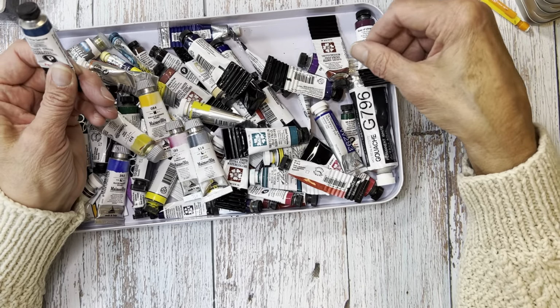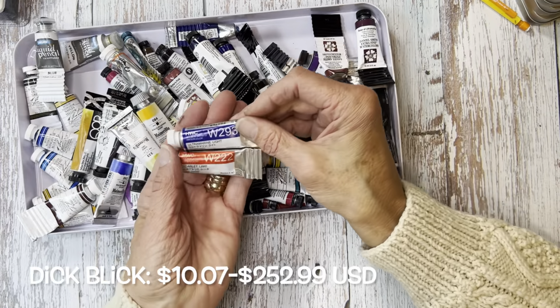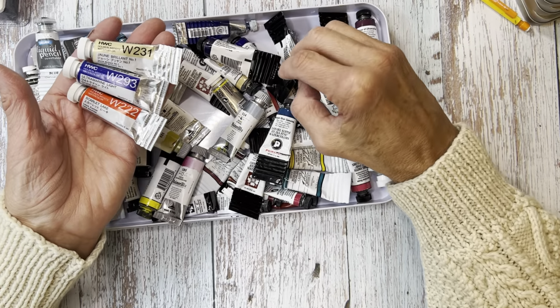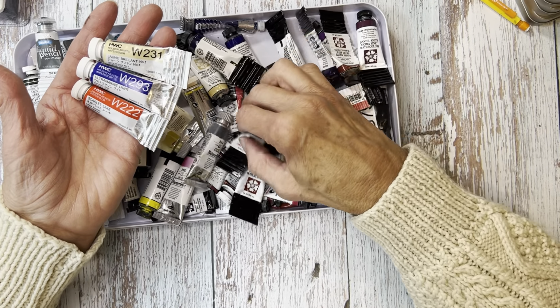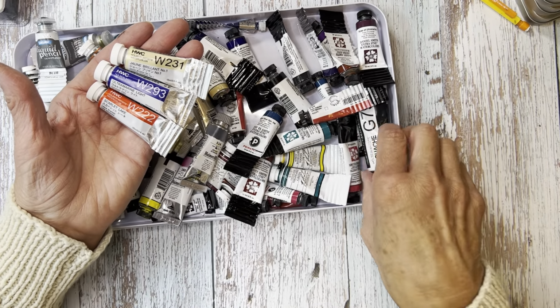And then let's see, what's another brand that I really like is Holbein. And I have a couple that I have just started to collect, my Holbein paints, and I've been very happy with everything that I've purchased. I have a Jaune Brillant, an Ultramarine Light, and a Scarlet Lake. Beautiful colors, great product line. Again, these are professional tier paints, so you're going to invest a little bit more money in them, but the Holbein is definitely worth it.